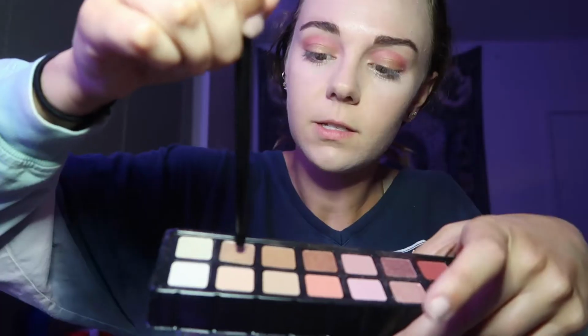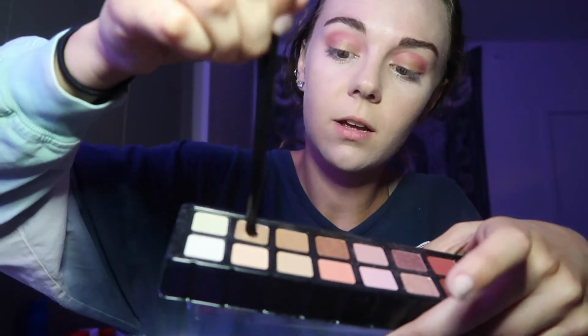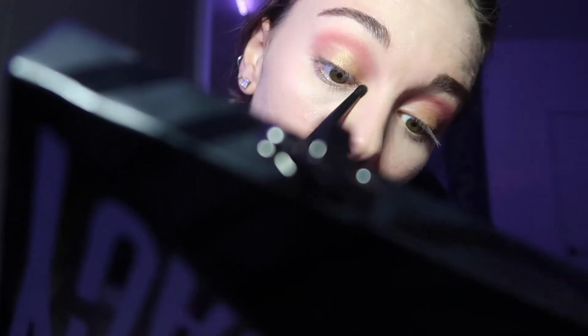Okay, yes. I think I also wanna put gold in the inner corner. I'm gonna take a little brush like this, dip it into this gold shade, and I'm just gonna put it in the crease, just a little.